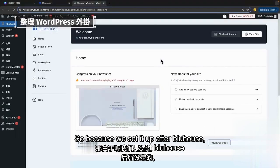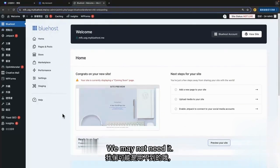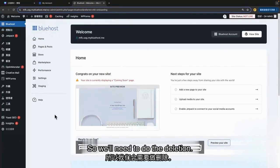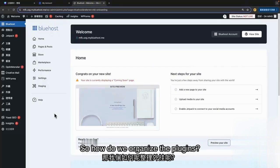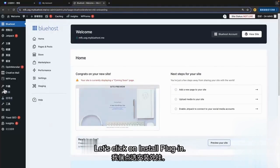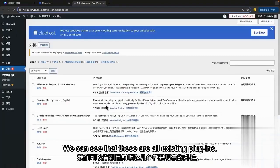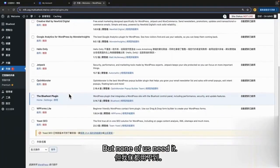So because we set it up through Bluehost, it's in there to help us install some plugins, and most of the plugins we may not need. So we'll need to do the deletion. So how do we organize the plugins? The same. We can click on plugins on the left-hand side. Let's click on Installed Plugins. And what about when you come in? We can see that these are all existing plugins. But none of us need it.